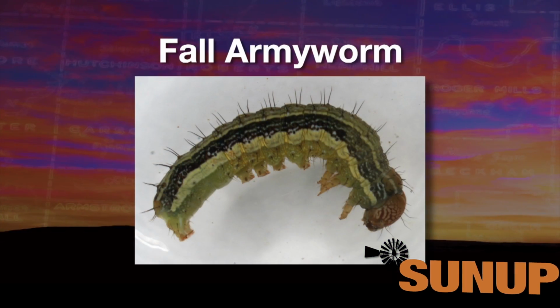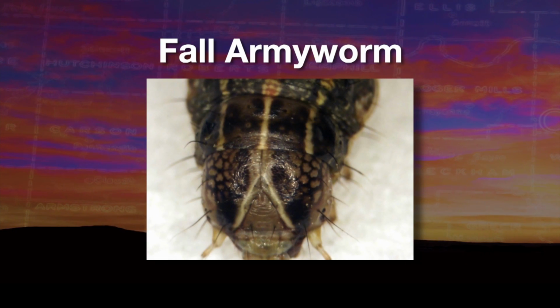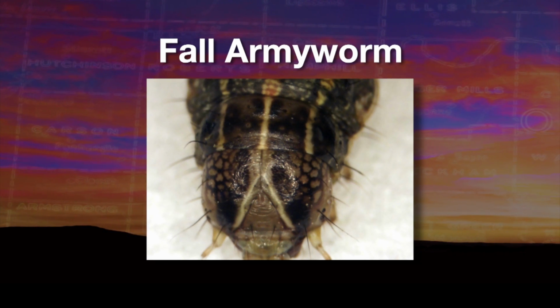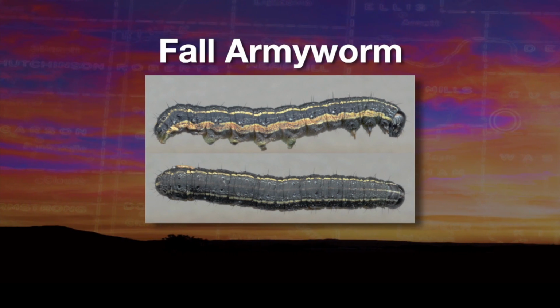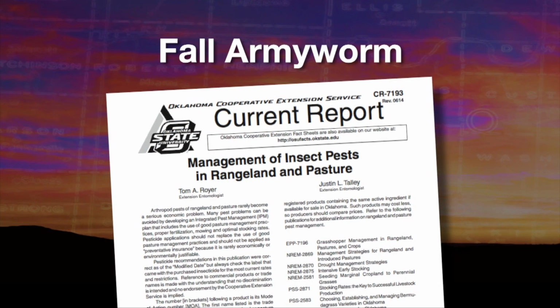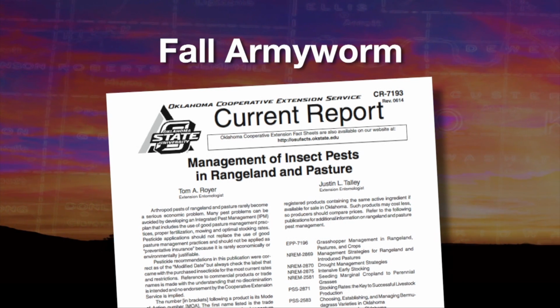One more word from our friends in the entomology department. Fall armyworms are showing up at levels we don't normally see this early in the year. Producers with grass and sorghum pastures should begin scouting now. To learn more about control guidelines for this pest, go to our website, sunup.okstate.edu, and look for Current Report CR 7193, Management of Insect Pests in Rangeland and Pasture.